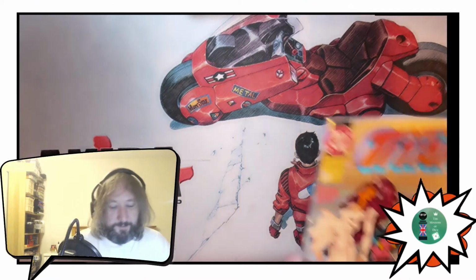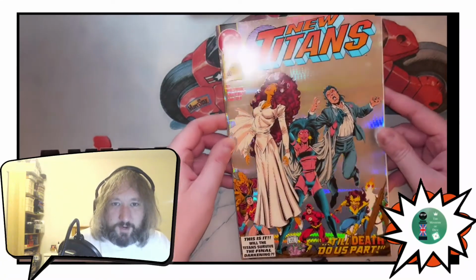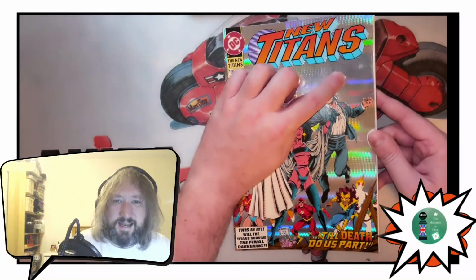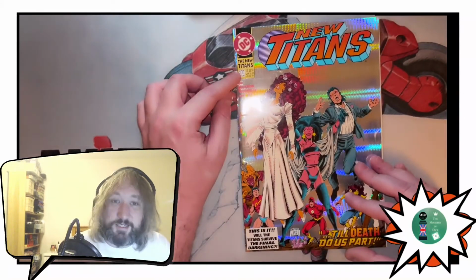So I found this one in the box. This is a more classically foil one, not foil embossed, but a classic foil title. I think there's a name for this. I'm not sure what it is, but with this kind of holographic foil pattern in the background there. This is the New Titans issue 100.